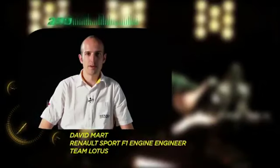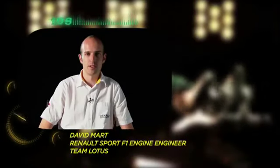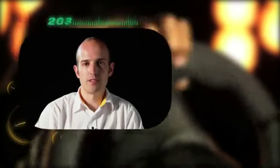Hi, my name is David Mutt, and I'm an engineer at Renault Sport F1, engine partner of Team Lotus. India is a new circuit for the 2011 season. It is an unknown for everyone, so there's a lot of work done back at the factory on the dynos and on computer software to see how the engine behaves at the circuit.